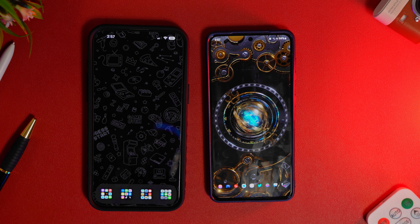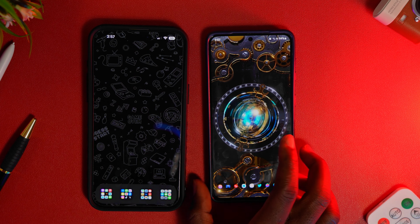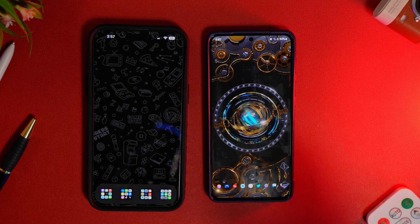So if you have an older device and it still works for you, I think you should hold on for some time, or some years to come, before you upgrade, because there is no new thing that they are adding to these devices. And I think that it is just great and interesting.